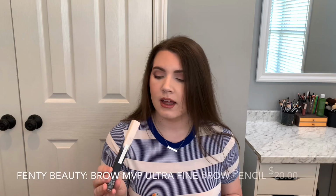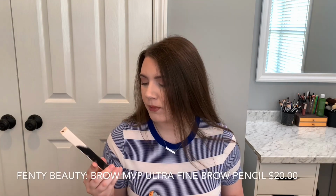First two things that I picked up are brow pencils. These are kind of boring to me, I don't know. But these are two of my favorite brow pencils. So the Fenty Beauty Brow MVP Ultra Fine Brow Pencil and Styler in the shade Medium Brown. I really love this one, mostly for this brush. I just feel like it really blends everything in. It makes it look more natural and fluffy.